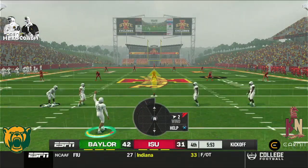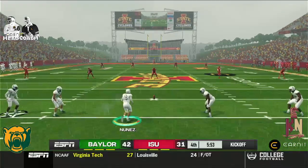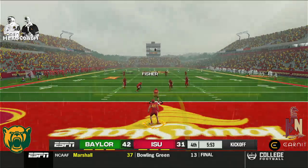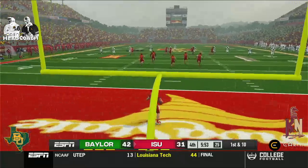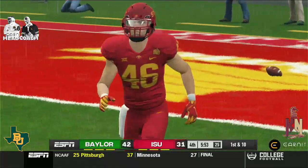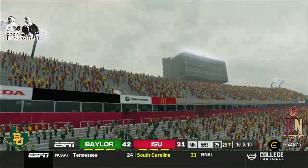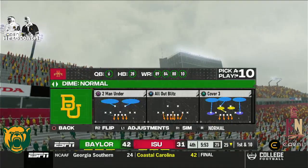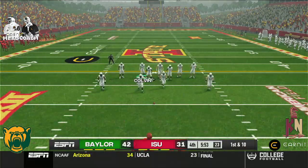Everyone's all lined up and ready for the kickoff. He really got a hold of that kick. And it goes into the end zone, down for a touchback. It's a new possession for this offense, so what will it hold?